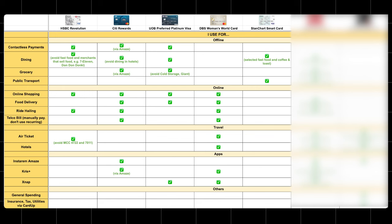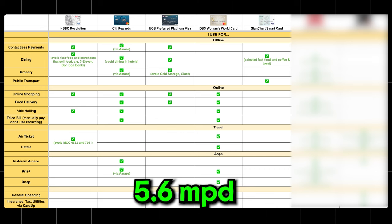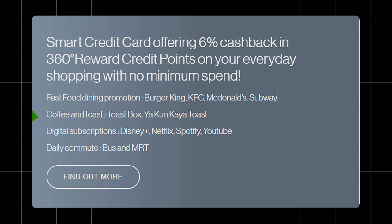Next, the Standard Chartered Smart Card. Okay, even though this card seems super limited, there are a few good reasons for getting this card. One, it is one of the rare cards that awards miles for the public transport category. And the miles that it awards is also super generous, yeah, coming in at 5.6 miles per dollar. And of course, it also covers selected fast food restaurants, coffee and toast, and digital subscriptions.